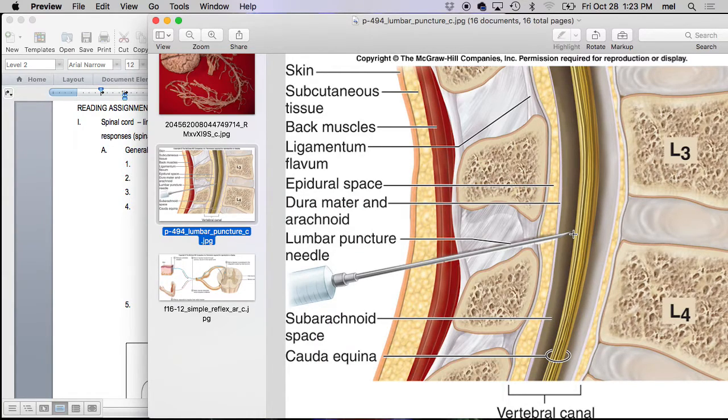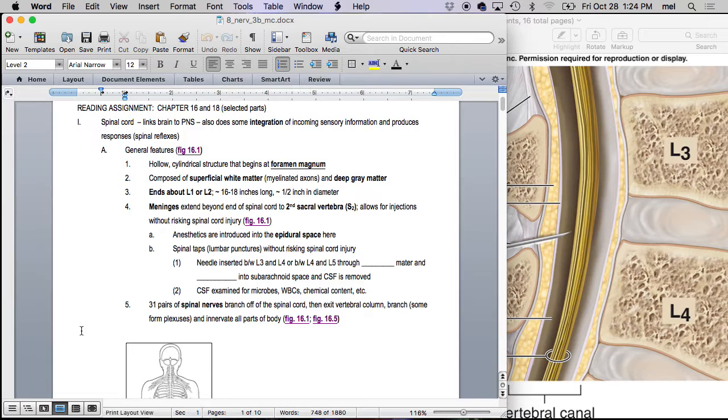You would go between the vertebrae. Usually when they're doing that, by the way, they're going to have you bend over so they get a good spread between your vertebrae. And then they're counting, right? They're counting down to figure out where to go. And then they're going to go through the dura mater into the subarachnoid space. And then they're going to examine the content of the CSF.